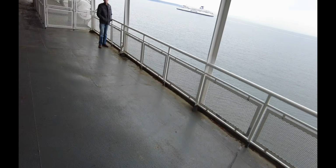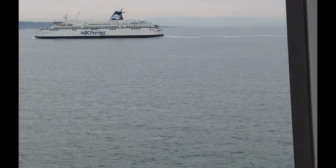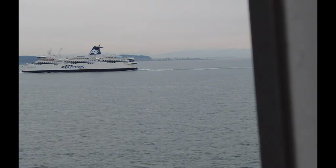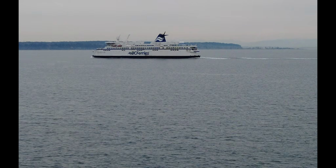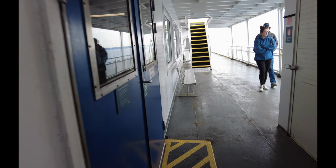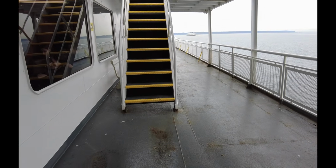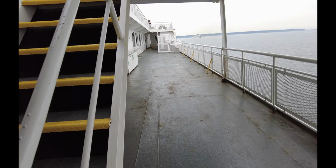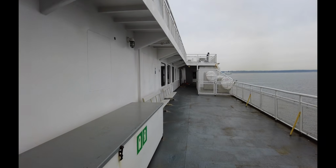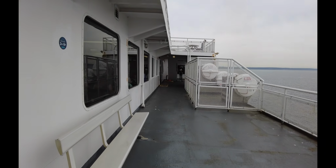Now we head back down to where we were before, with the actually same person standing there. I mean, it's a nice view. And you have another view of the Spirit of Vancouver Island. As we move forward down the promenade, you see some other stairs and doors, as well as some very uncomfortable looking benches. Here as well, you have an open area where there is no deck on top, and it's actually a very nice place to sit on one of the life raft areas, and just get a great view of the area around you.